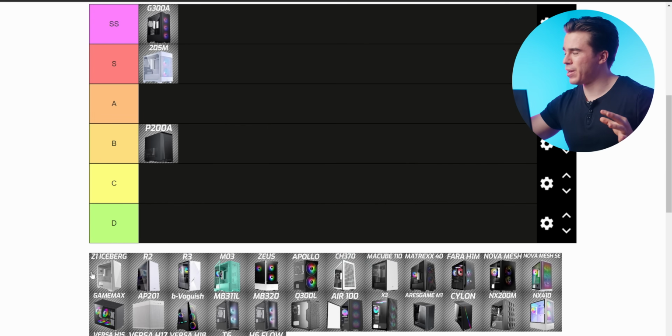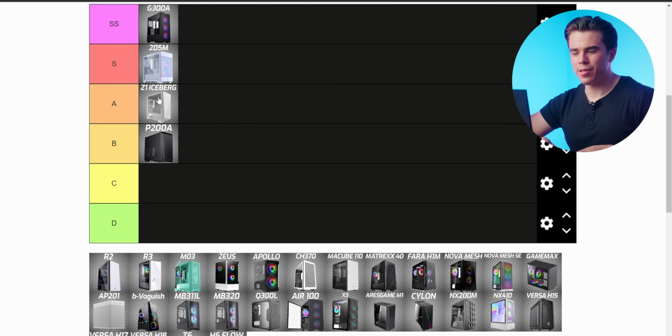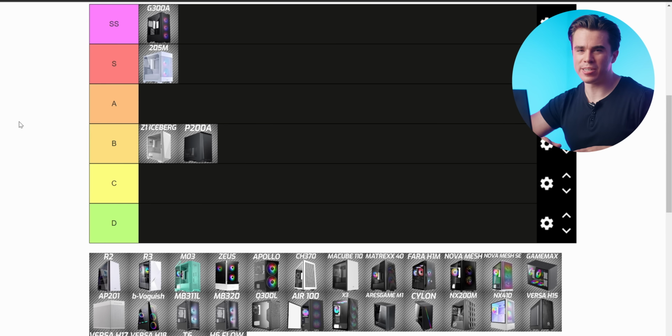So if this is running at about $60 on discount, it is a really good case, but right now it's for about $65, so I'm gonna give it a good A tier. Actually, wait. I'm gonna give it a good B tier, because there are some better micro ATX cases for about the same price in terms of performance and future proofing.